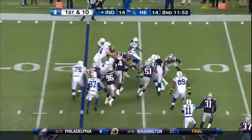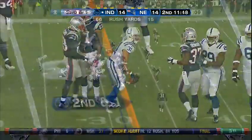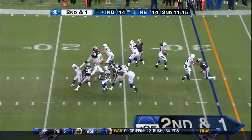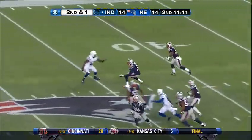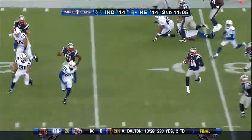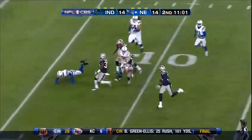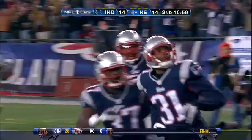Donald Brown showing a nice burst there for 9 more on the injury. Reported to us. 2nd and 1. Luck's pass got away from him, and it's intercepted by Talib. Aqib Talib has running room. Waits for a blocker. Talib may take it all the way, and he does. Another return touchdown for New England.